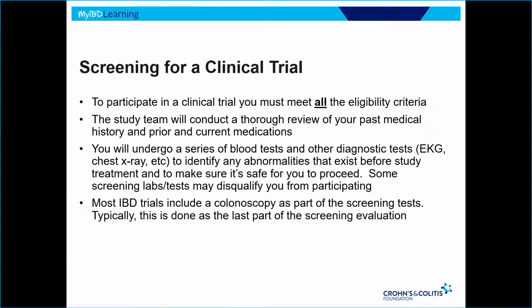If you do decide to sign the informed consent, then you undergo a phase that's called screening. To be eligible for the trial, you have to meet all the eligibility criteria, and there's quite a long list of them. The study team reviews your history to see if you have any pre-existing health conditions that might exclude you from participating. You undergo a bunch of blood tests and maybe some other tests, chest x-rays, EKGs.